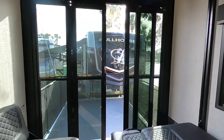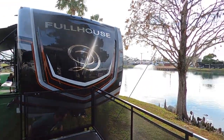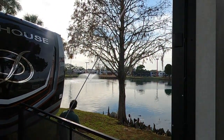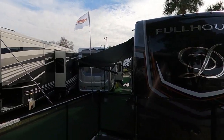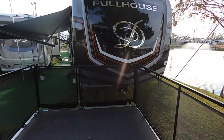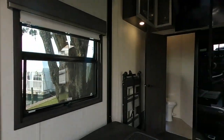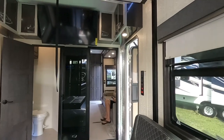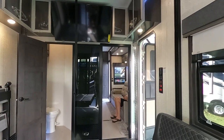There's a benefit to the toy hauler when you have a back porch and you're on the water. Pretty nice view. Yeah, these back porches are really nice. But instead of the toy hauler, you can have more space in the RV, so everything is a trade-off.